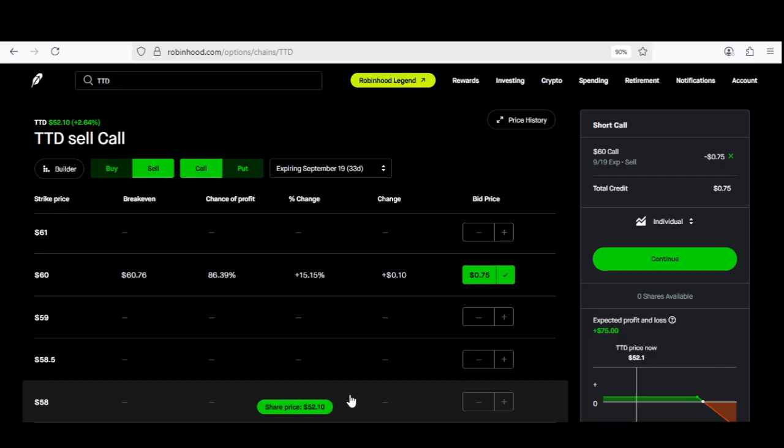So you're simply going to minus your $52 from your $65, and that's going to give you $13. Now remember, we are dealing with option contracts here, so you're going to multiply your $13 by 100 shares, and that's going to give you $1,300. Now, it does not stop there.